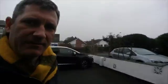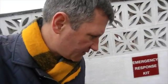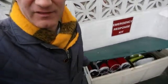Also, once a week, I expect the emergency box. This here is the emergency response kit. This is in the event we have to evacuate. Everything in there is checked in terms of blankets, high vis, hard hats, and clipboards and things like that. So that needs to be dusted down and inspected once a week. Please make sure also that is recorded.